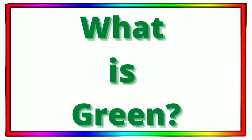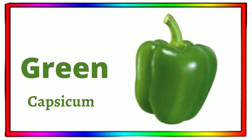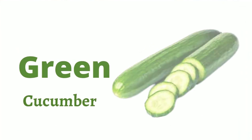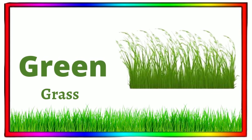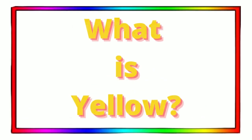What is green? Green, green, green. The capsicum is green and the lettuce is green. The cucumber is green and the leaf is green. The grass is green and the tree is green.